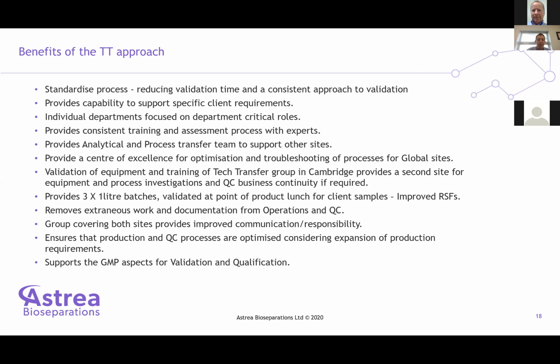The main point of TT was to support the GMP aspects of validation, but they've also taken on support of qualification of equipment as well, and they've been involved throughout, working with all the different departments to make sure that we're up to a GMP standard as far as we possibly can be in terms of validation.